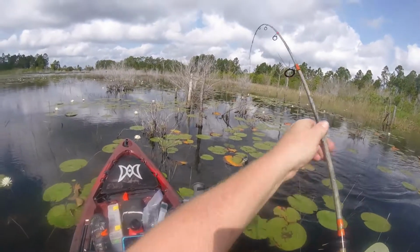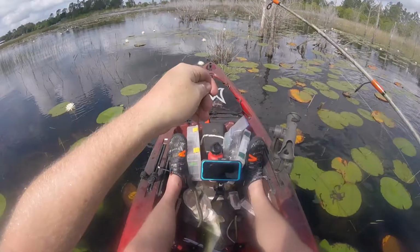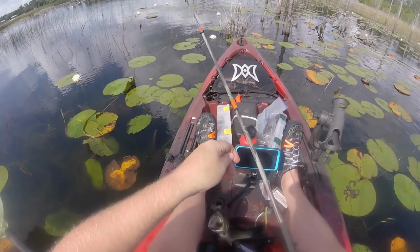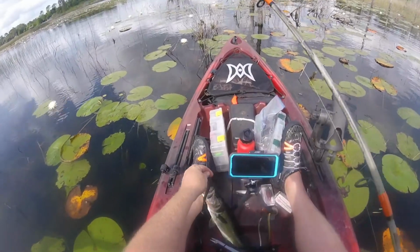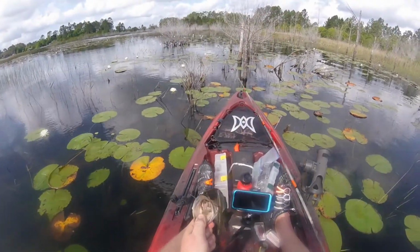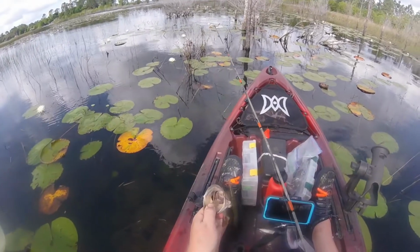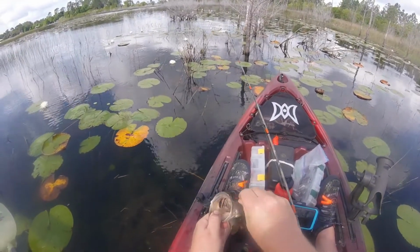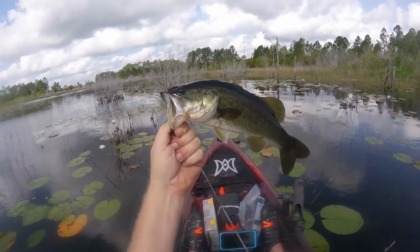Whoa. Let's get him in the boat. Yes. All right. Settle down, my friend. Settle down. These bass are good and healthy. Feisty. They're feisty. Look at that. That's perfect. Look at that.